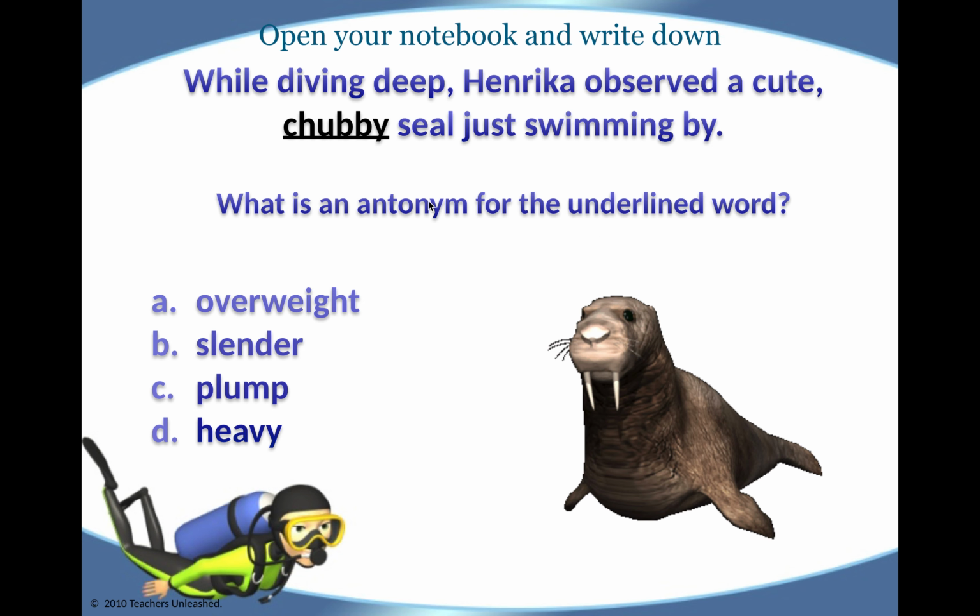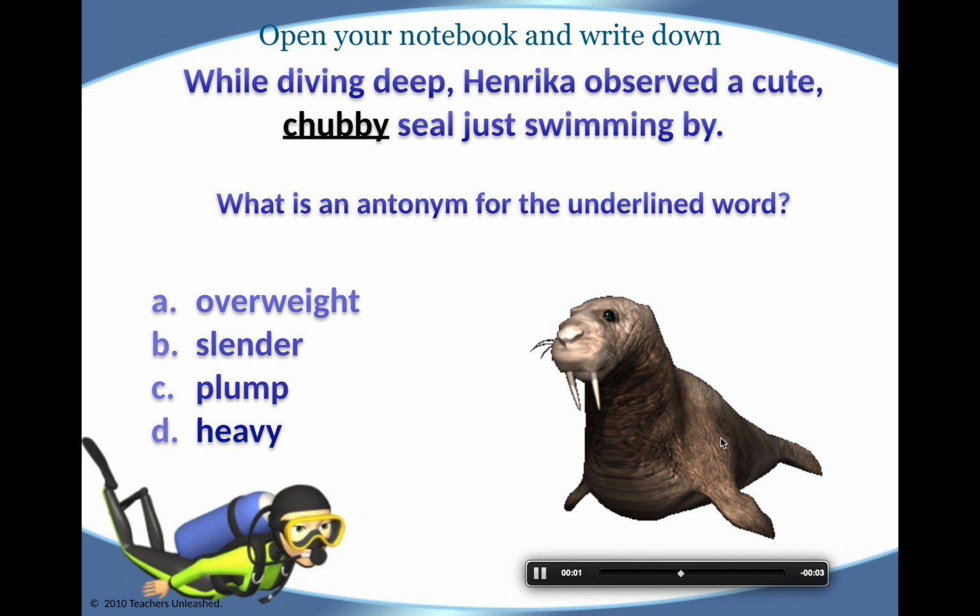What is the antonym for chubby? So what is the opposite of chubby? So chubby means a little bit overweight, a little bit fat, a little bit big, okay? So what is the opposite of that? So is it overweight? Is it slender? Is it plump? Or is it heavy? Now think about it.